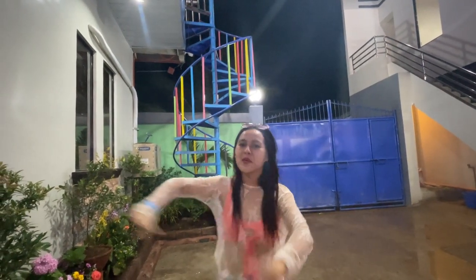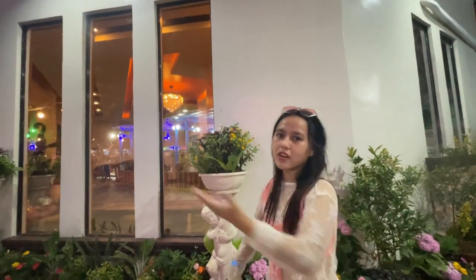So yes, and by the way, this area is their information area, and their information area is very beautiful and very elegant. So yes, I'll show you first before going to the second floor. I'll show you first the information area because it's very amazing.